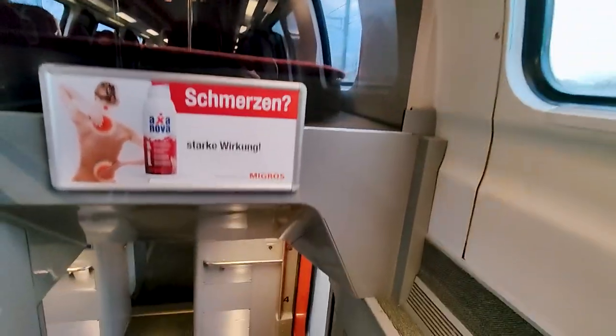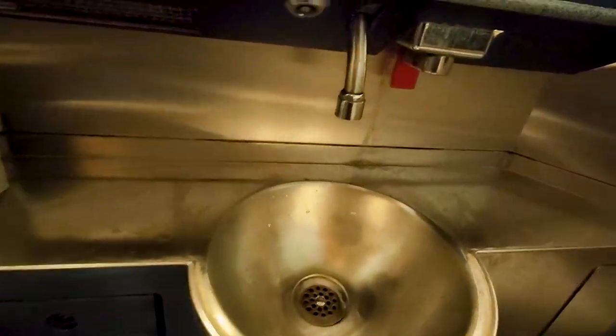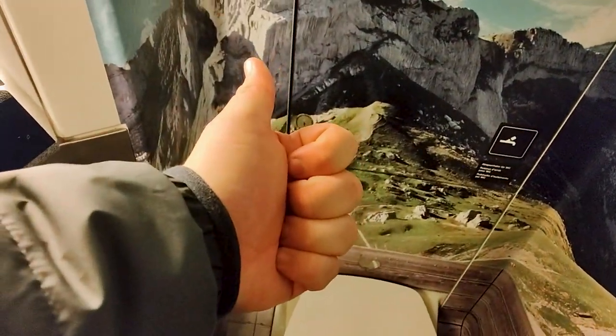The Swiss Railways also has a restaurant car version of the IC2000, but sadly not in our train composition today. And here at last, a quick tour of the toilet. Very simple and easy locking mechanism, plenty of toilet paper. Let's see if the water works. It does. Toilet flush. So everything seems good. Nice job, SBB.